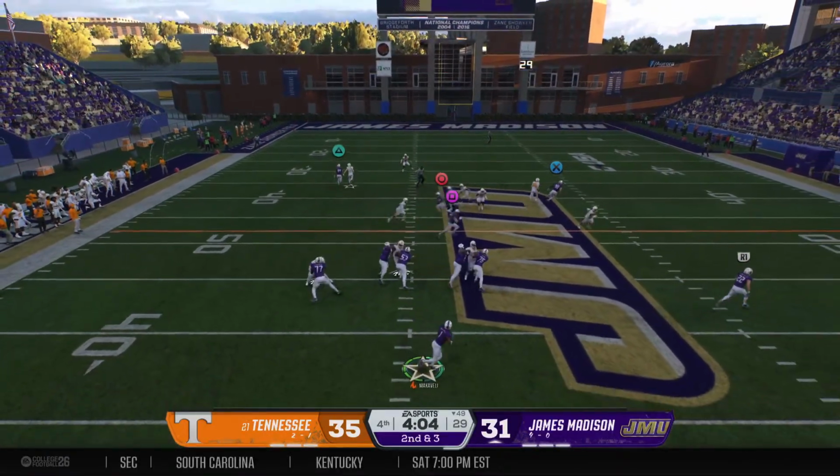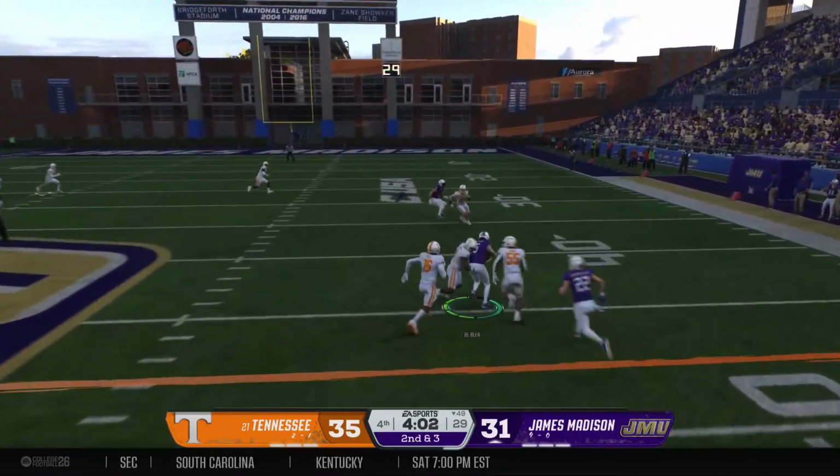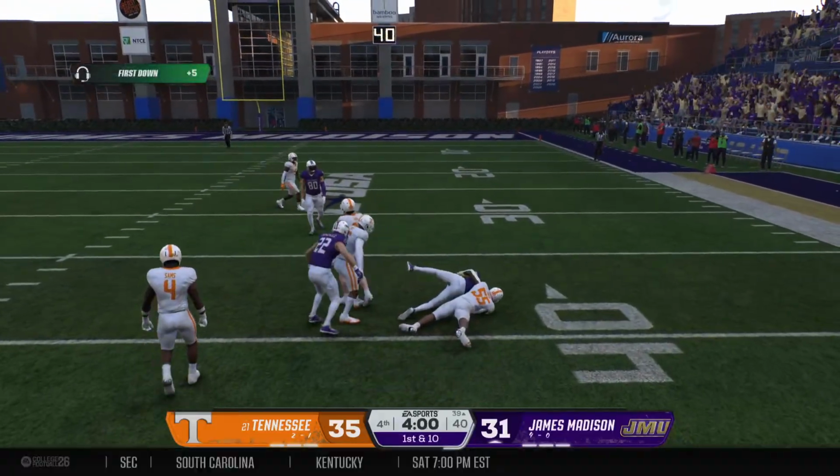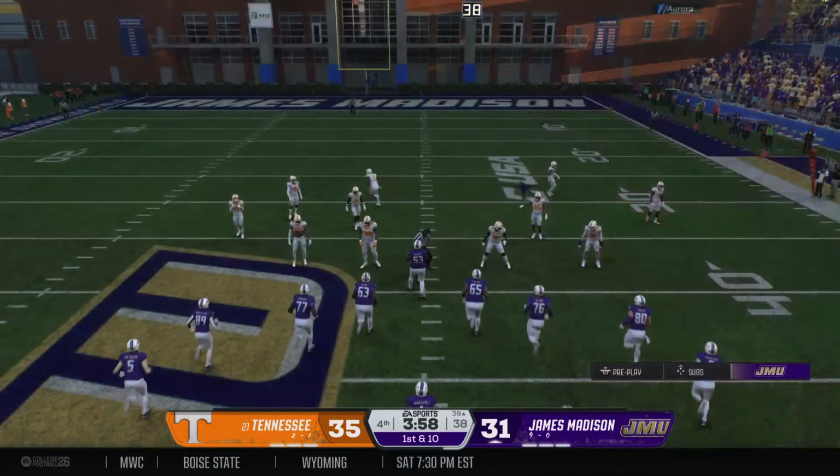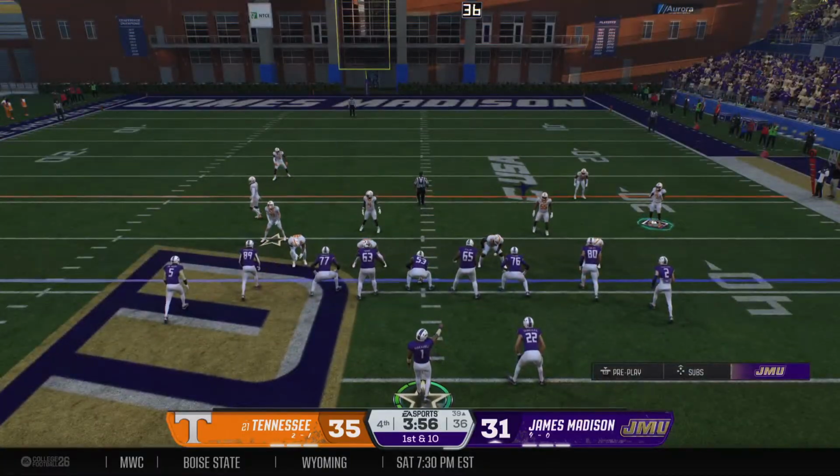Second down, they'll go to the air. It's complete to the right. Gets it all the way down to the 39-yard line. It'll be a first down. The Dukes come to the line with a new set of downs.